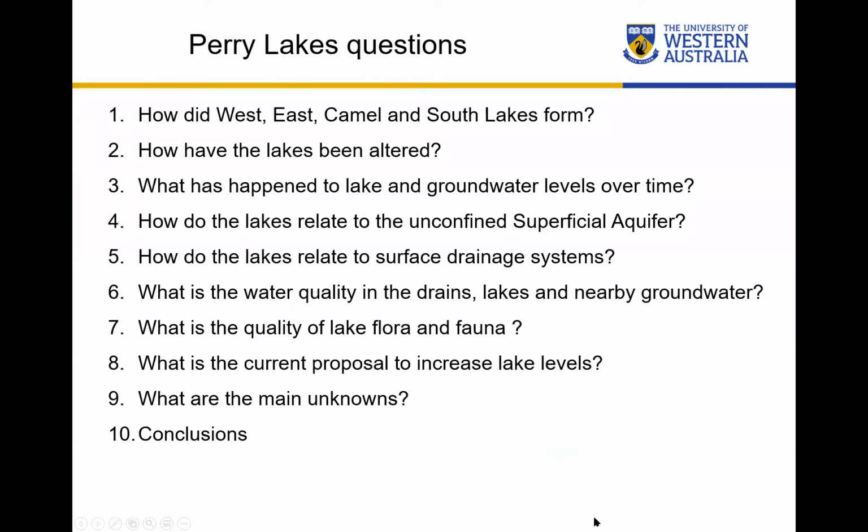I'm going to try and cover 10 areas. So this is a bit to pace you, if you like, and I've got some section headings there. So if you're wondering where you are in this talk, we're going to try and cover 10 areas. The first thing is, how did these lakes form? And there's West Lake, East Lake, South Lake, which people don't know much about, and Camel Lake. So there were 4 lakes there originally. How did they form? How have they been altered, particularly? We've got some information on that in the talk.